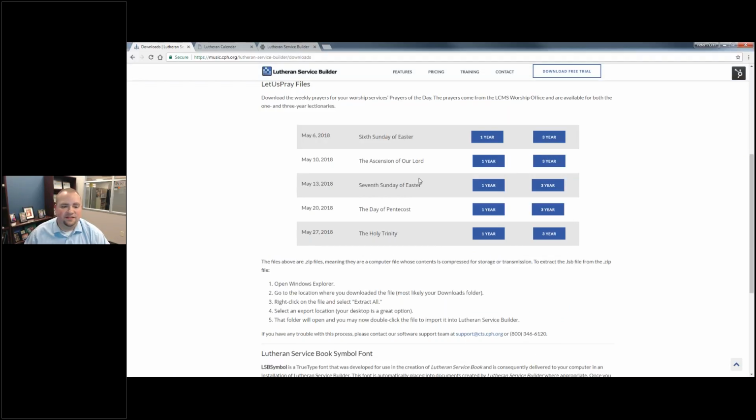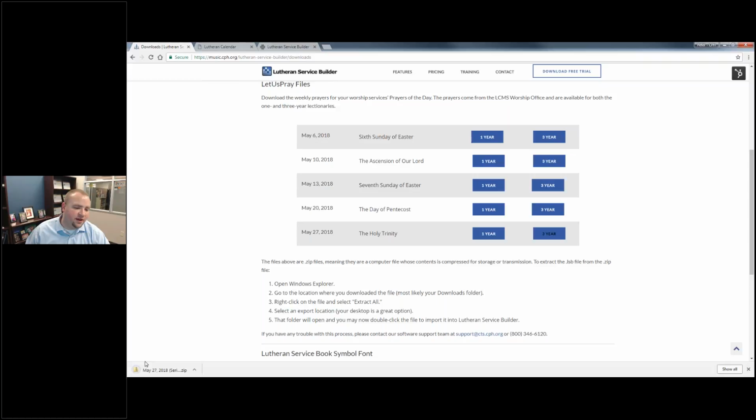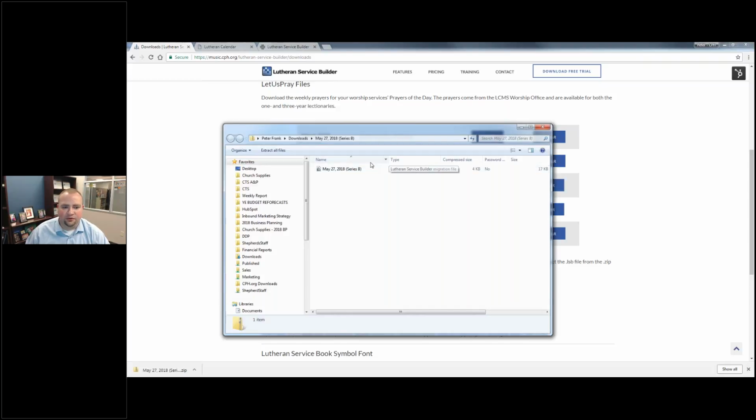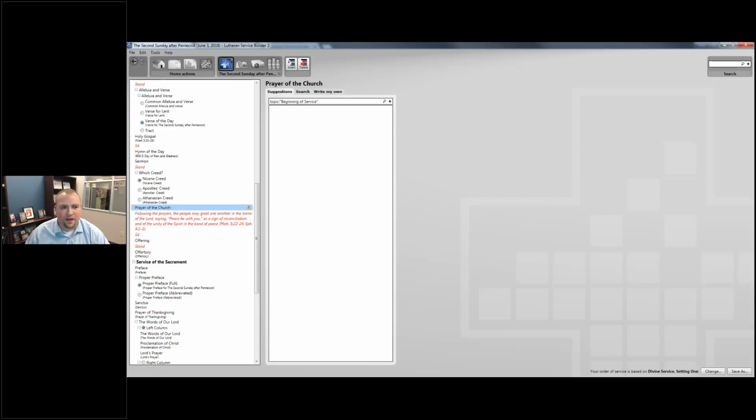But you can see them listed there with the dates, the day in the church year, and which lectionary. We'll go with May 27th for right now. It will download as a zip file, and when I click on it, it'll give me what's called a Lutheran Service Builder file. When I double click on that, it'll automatically load into Lutheran Service Builder. And when I come back in here, I can click off of this and update, go to Write My Own, and there we have May 27th.